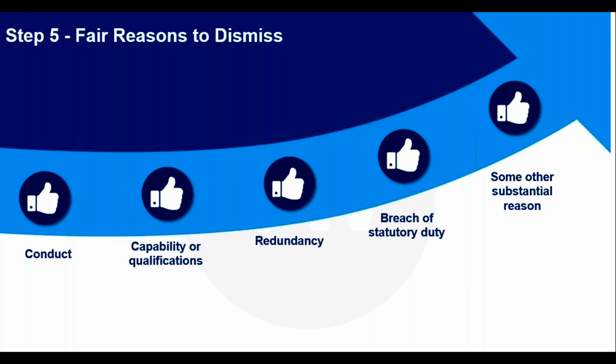Each of these elements make up a fair process, and without any one of them, you could land yourself in bother. Why not let your employment law advisor draft that letter up for you? Don't forget, once a decision has been made, we also need to confirm that outcome in writing. What about capability or qualifications, also known as performance? Well, we've got a few tips here for you in respect of that.